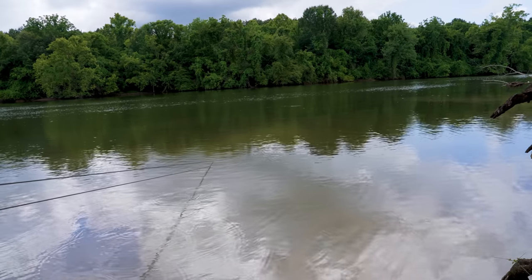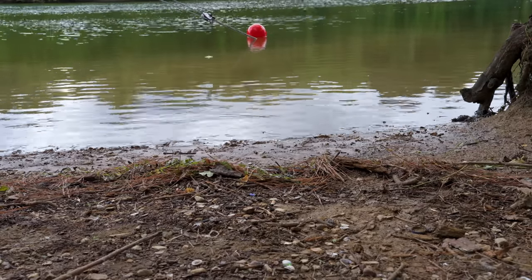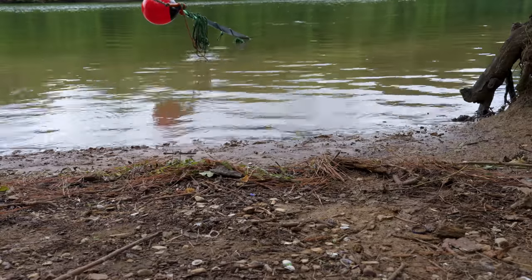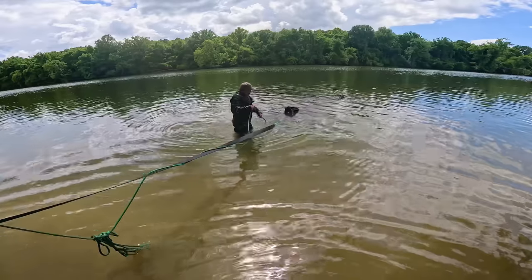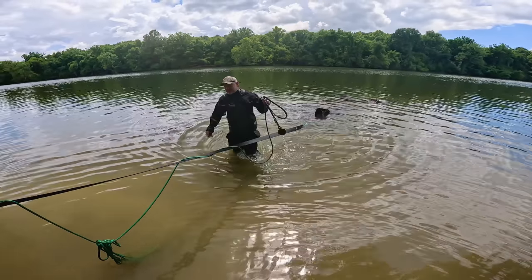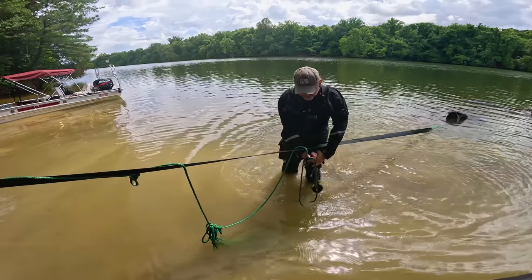You got bubbles. Oh, she's coming. Is this one Swiss cheese? Hey, when you lose the magnet, I don't think it's Swiss cheese. Good, because you're making me hungry.